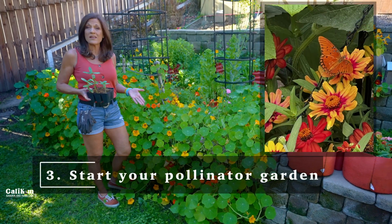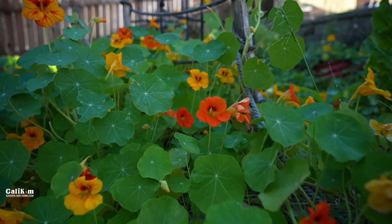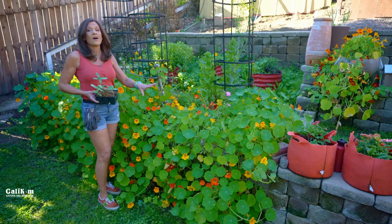Number three must-do in April is start your pollinator garden. That way it's blooming in the early summer to bring in the pollinators when your vegetables start to produce, so you can harvest more. Now, some of my favorite pollinator flowers are nasturtiums.